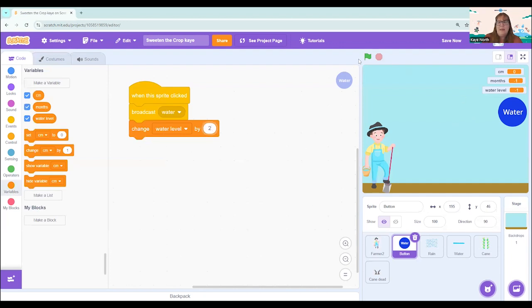Let's test it out. Got our farmer who's going to talk to us. What I'm interested in is this water level. Oh, look, it's dropped to -1 already, so it's doing what it needs to. And if I click on it, it's jumping by 2 every time. Awesome. Oh, my cane roots are getting too wet, which will slow its growth. Great to see that my code is working.